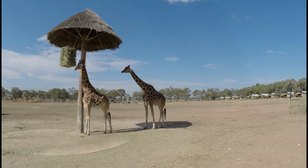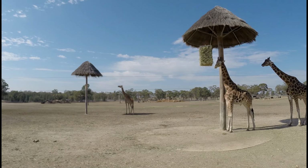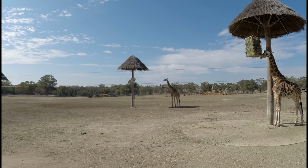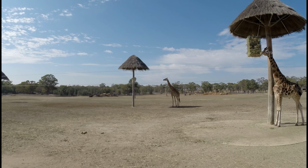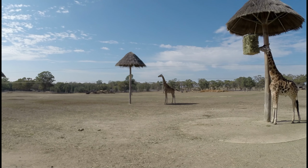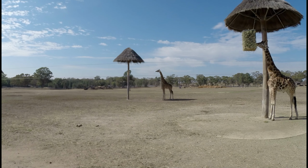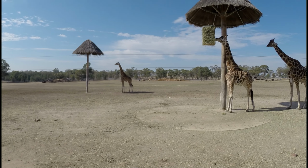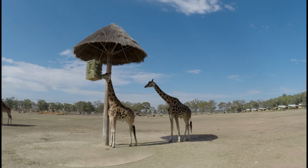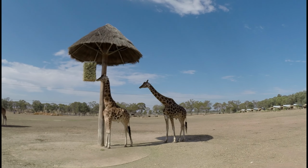Also with our giraffes, these guys pretty much weigh around just over 1,000 kilos, and we would hope that in captivity they would reach around 35 years of age. So Longie being 19, if he was out in the wild, that would be considered an extremely good age. So they've got a short lifespan out in the wild, and that's because of predators, getting left behind, and that type of thing. So only the strongest of them definitely survive.